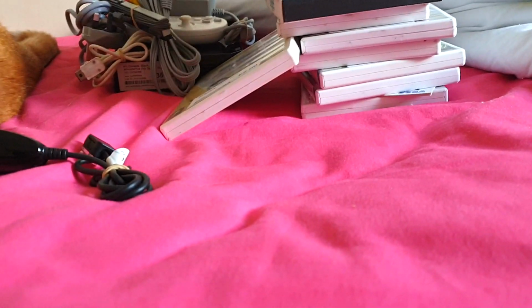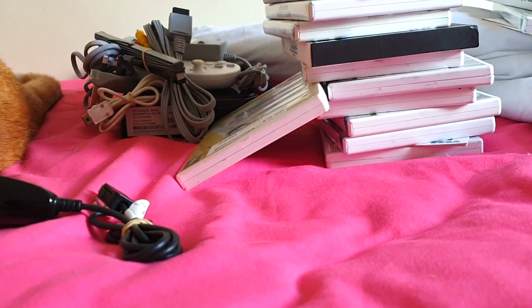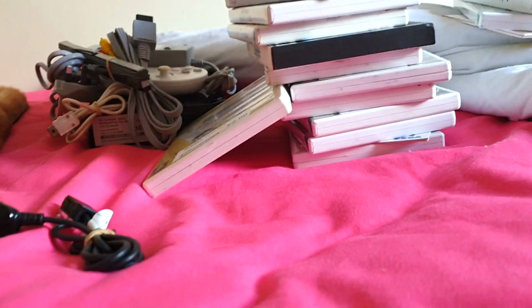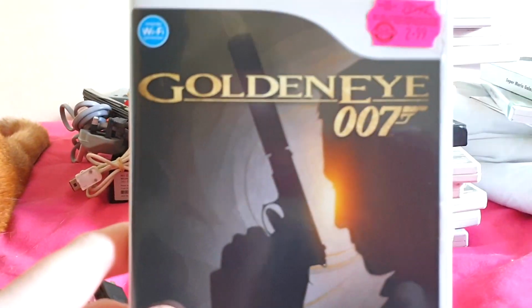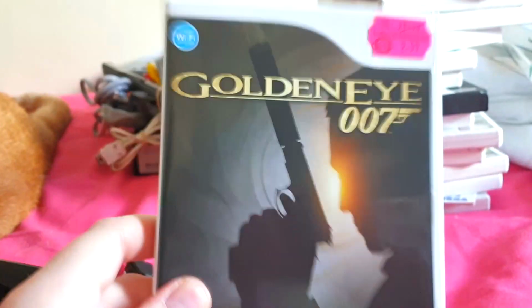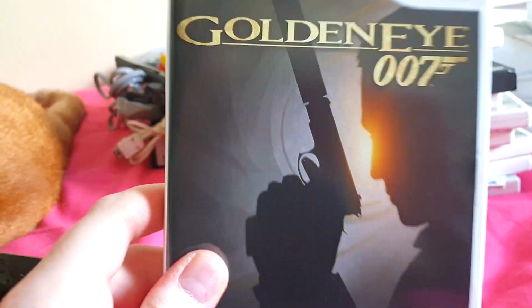So I have saved the best to last. This is one of my favourite games ever. Now, I know I haven't really ever owned a Wii, but this is a game that I put a lot of time into when I did play on the Wii. Now, this is GoldenEye 007, a game that has a lot of history for me. I love this remake. And it stands up still as one of my favourite games.